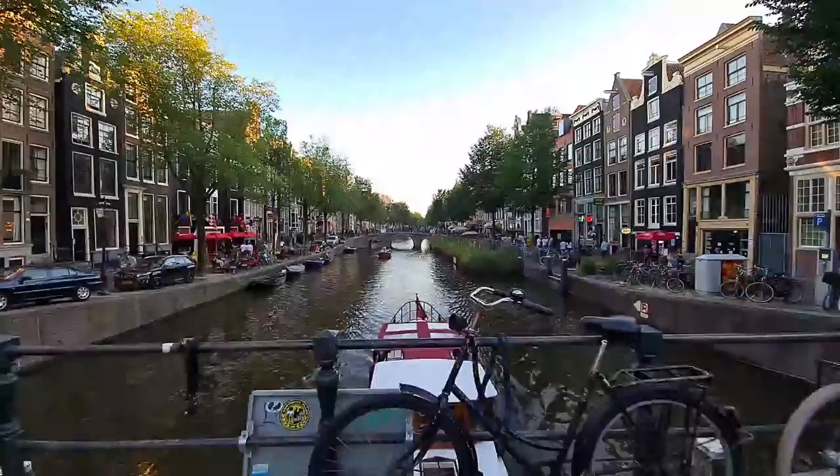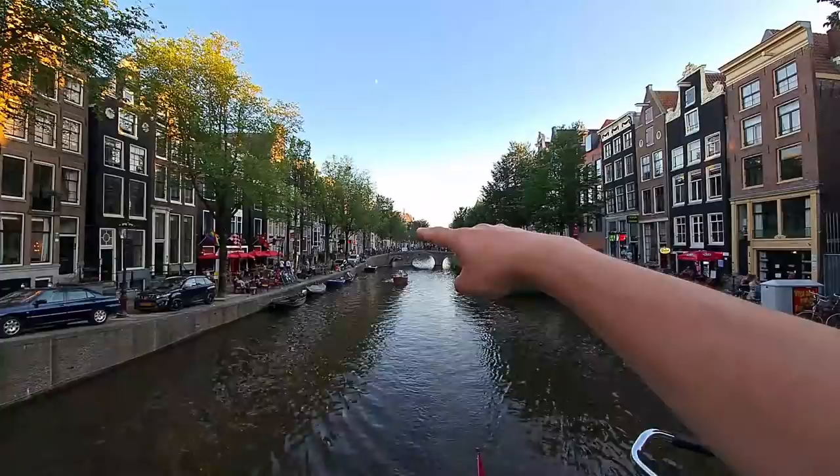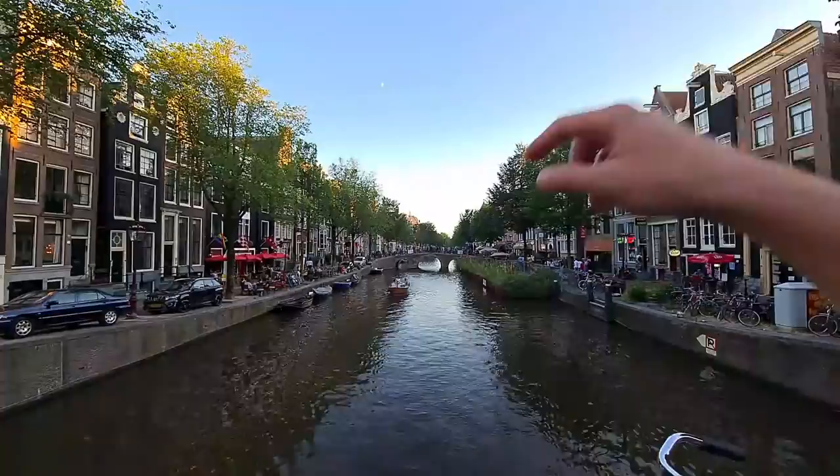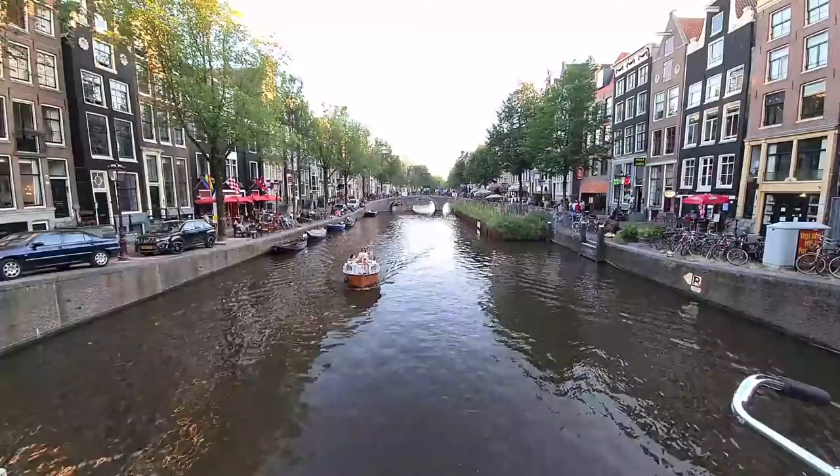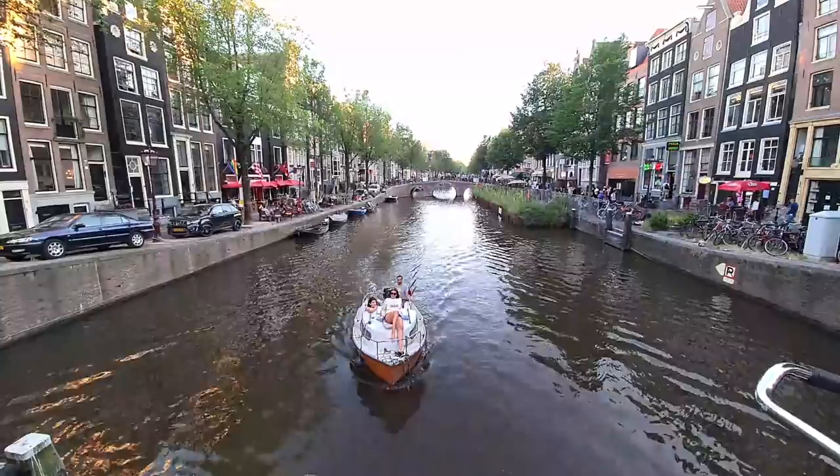That area is the place where we started our tour, and the site is the Oude Kerk. We will walk through Zeedijk after here. Eric, we thank you so much for the feedback. Hope you can come back soon.